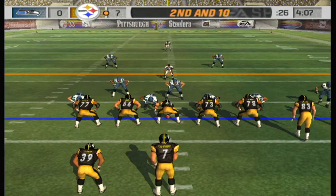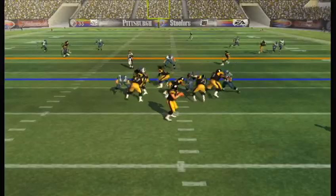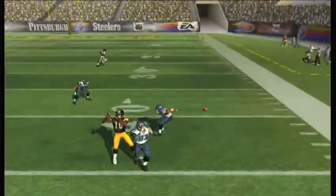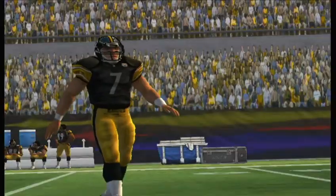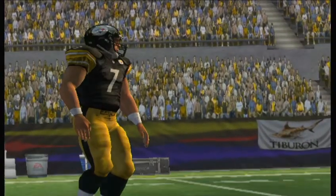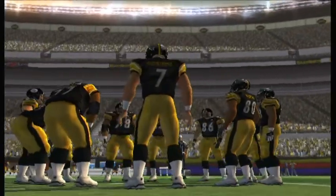Set. Go. 28. Drops back. Gets the pass off. This one falls incomplete. He's out of rhythm on this drive. Can't seem to get it going. I tell you, they're giving a lot of different looks on this drive. And the quarterback's having a tough time adjusting on those last few passes.